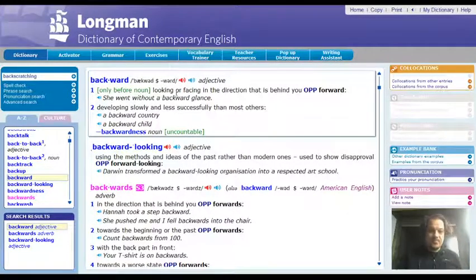So, backwards. Let's listen to the pronunciation. Backward. Backward. Backward. Backward. It will be American pronunciation. So, looking or facing in the direction that is behind you, opposite forward. She went without a backward glance. Developing slowly or less successfully than most others. A backward country, a backward child.